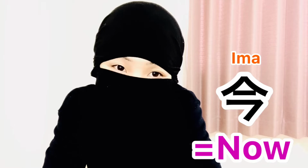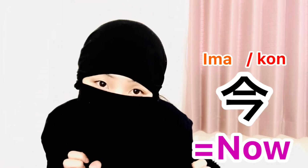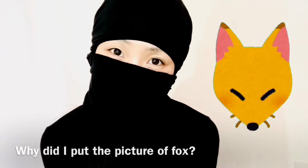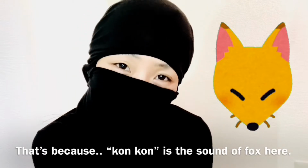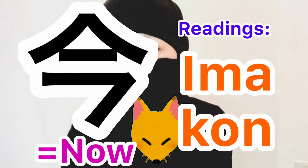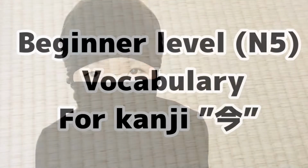This kanji means now. And the sound is コン. And this kanji also could be read as イマ. コン and イマ. Why did I put the picture of a fox? That's because コンコン is the sound of a fox here in Japan. コンコン. I don't know why. So it's like イマ and コン. イマ and コンコン. Okay?